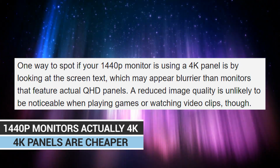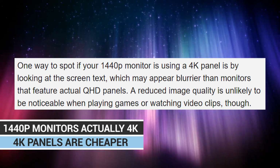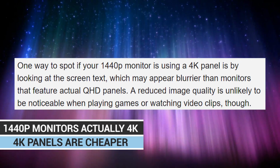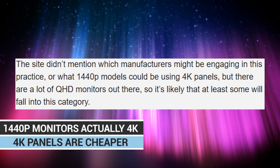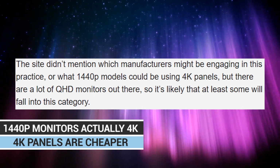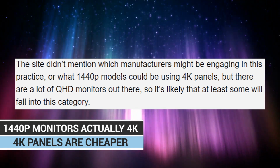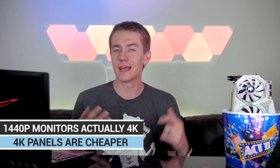There's not a whole lot of benefits or drawbacks to this besides text might be harder to read if the monitor is scaling to its actual 4K resolution. The best thing we could hope for is that there might be a bypass for the firmware and you could actually use the 4K resolution, although there's no report on which specific models or companies are shipping out 1440p monitors this way. But other than all of that, it's just a fun fact due to the economics of panel production.